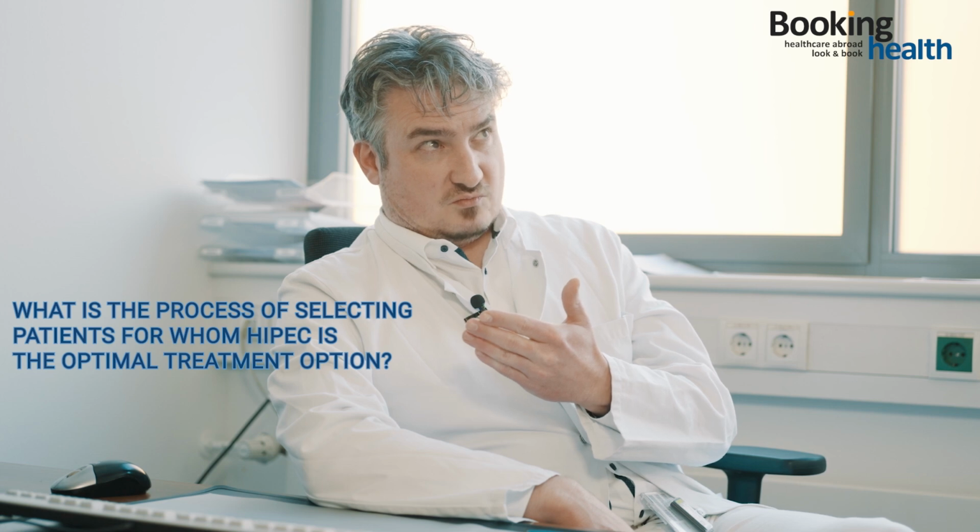When working with a candidate for Hipec, we need recent CT or MRI scans of the chest and abdomen, which should be done no more than 4 weeks prior to the patient's visit to the hospital. It is advisable for the patient to provide us with all necessary medical documents, such as information about the previous cancer surgery, medical reports, previous medications, allergies, etc.